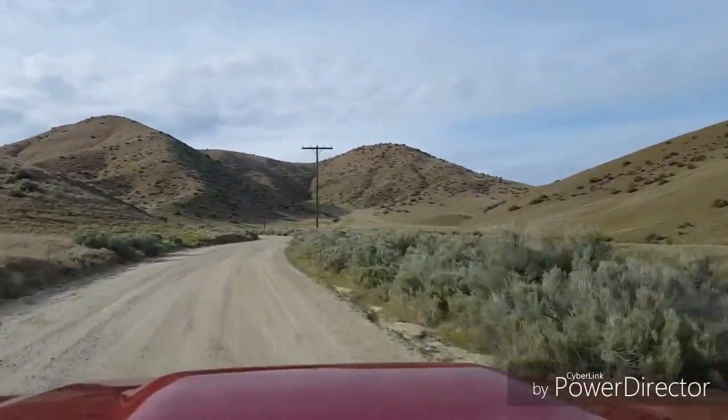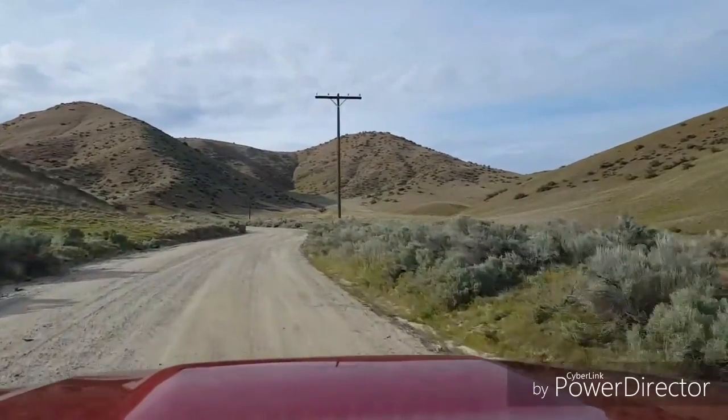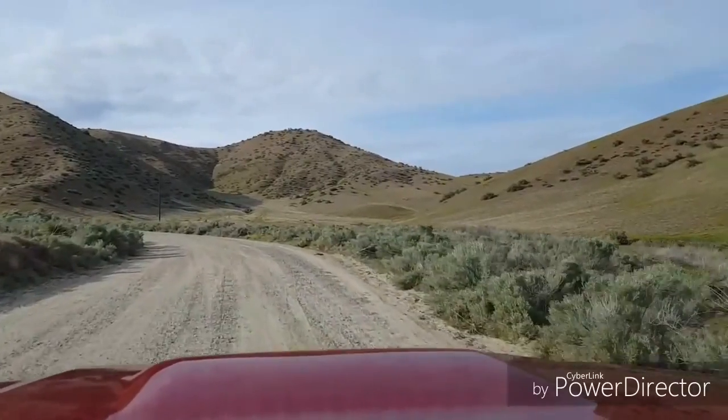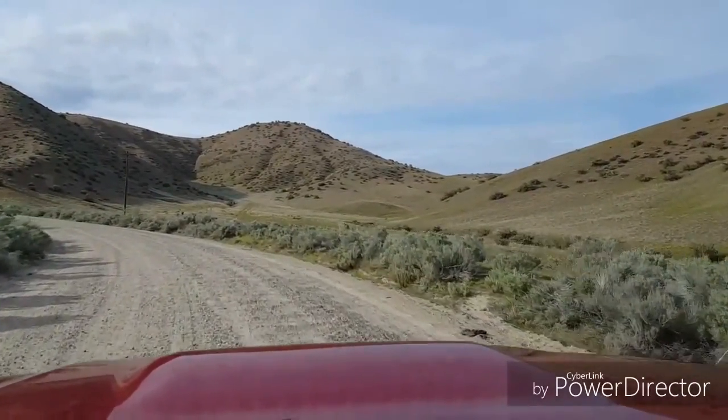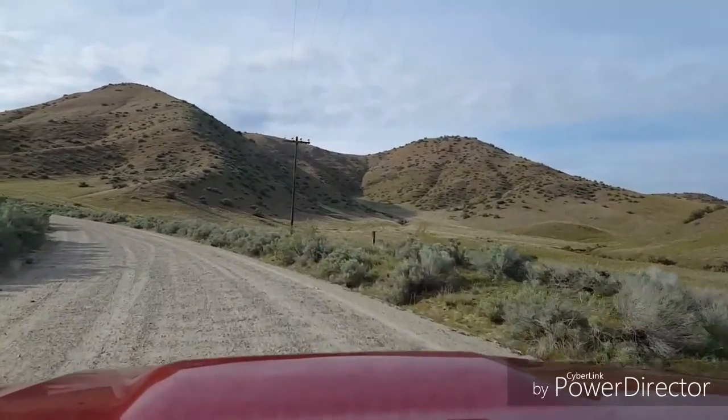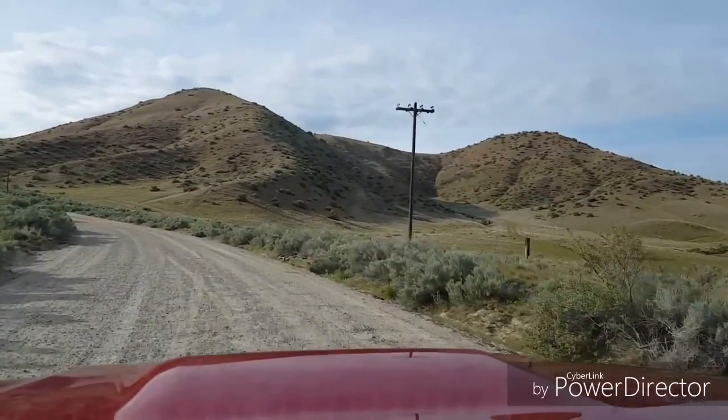All right, so I'm back on the Trans-America Trail. I've been on it for just a second here. This is called Van Dusen Road in Idaho. Let's see what part of Idaho. We're in Emmett, Idaho. So I'm finally back on dirt. This is my scenery for right now. Pretty nice.